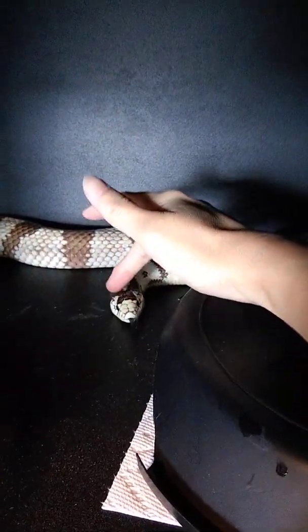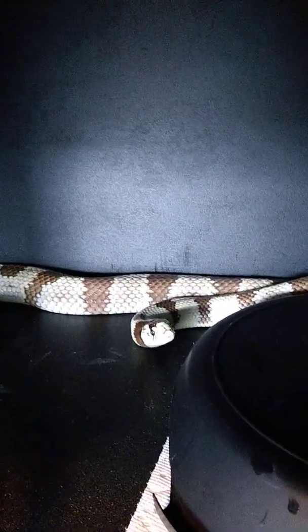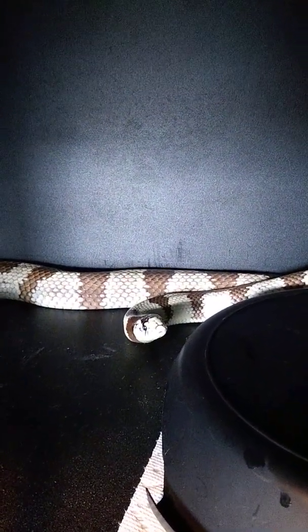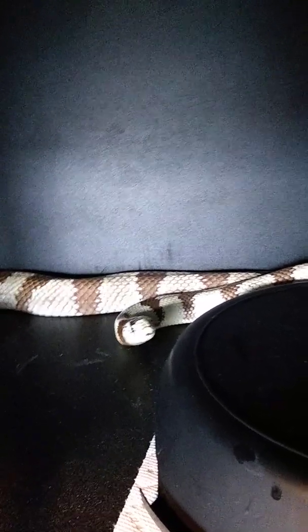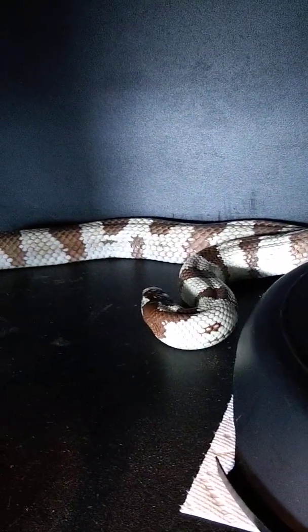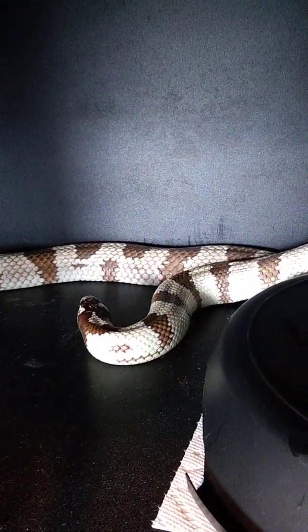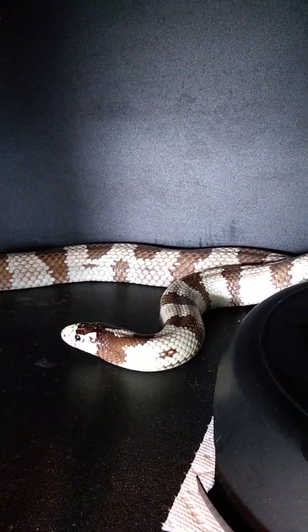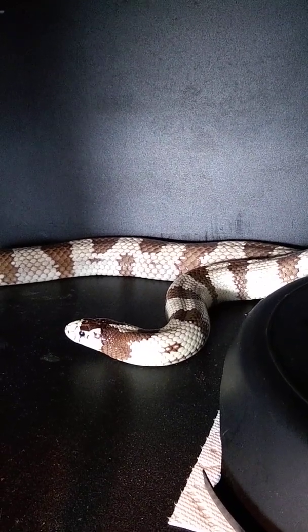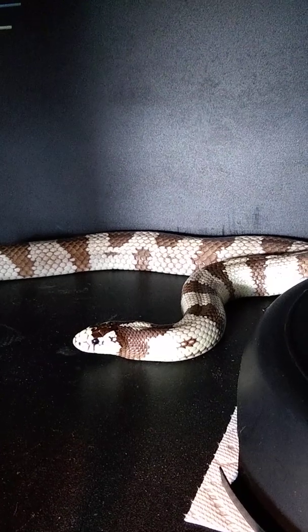Now keep in mind, I feed these snakes snakes, okay? And they're both snake eaters. Not once have they thought my hand is food. You can tell he's curious. He's trying to smell me, wondering why I smell strange or whatever. But he never once tried to take a bite out of me. This is a $100 snake. He was a surrender. He was a pet surrender by his owner, who had him for a very long time.